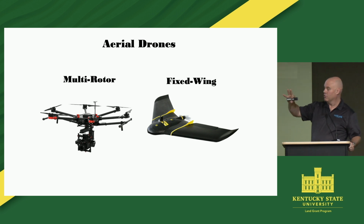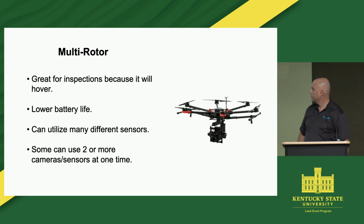Our two main flavors of aerial drones: multi-rotor and fixed wing. So multi-rotor is really good for typically smaller areas or anything where I need to stop the drone in midair, take any photos or get any sensor data or anything I need from a stationary spot. We can disconnect and connect many different payloads to these: LiDAR, photogrammetry, multispectral, thermal. Some of them can even have more than one on the drone at the same time, like a thermal camera and a spotlight, or some type of system like that, or a multispectral and a photo payload together, perhaps.